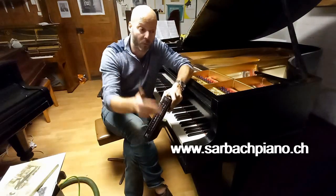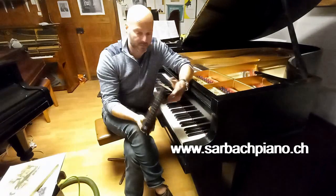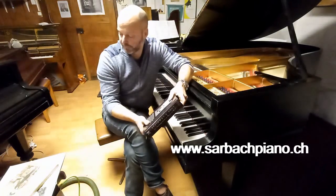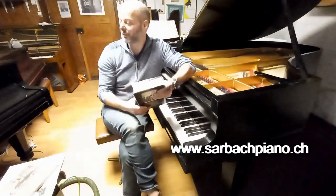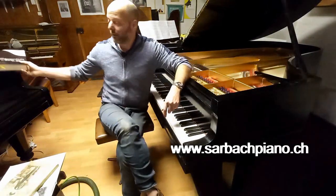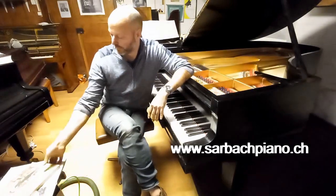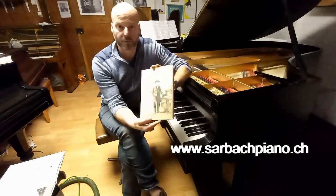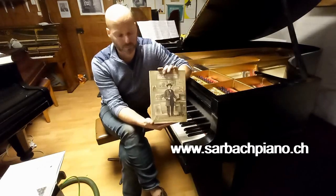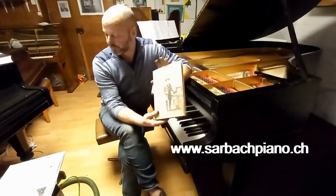They had problems in the war, with the workers, and so on. As you see, it's not easy to run a company for such a long time. But finally they were successful because of the quality of the products. Here you see the founder of Steinway, Henry Steinway. It's quite a small man from Germany.